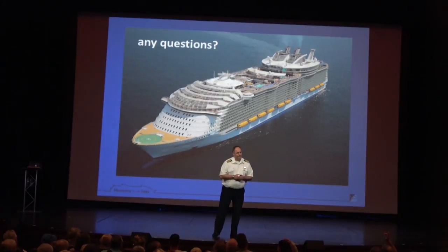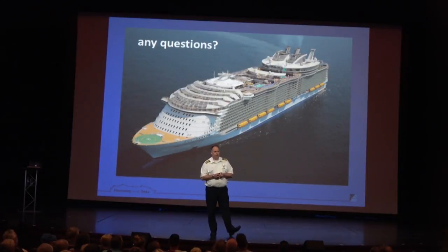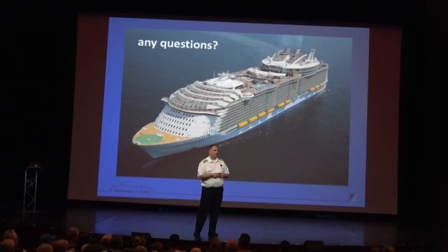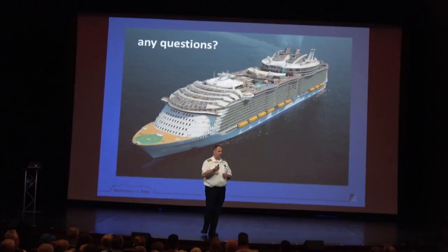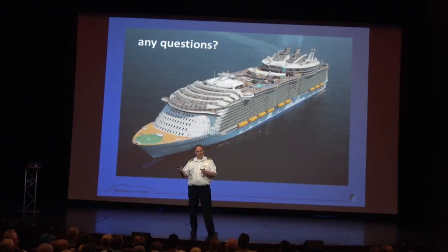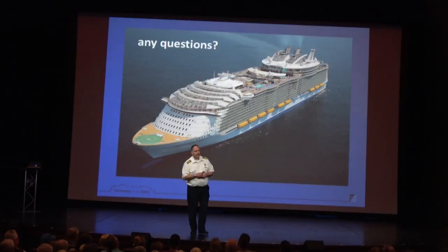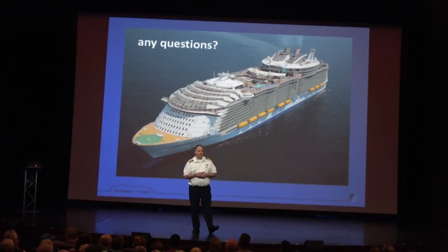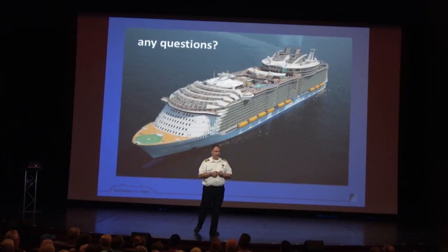And right now we have orders in all three yards that we continue building. In all three yards, we have orders for Royal Caribbean International. And of course, we have our sister brand, Celebrity, that are building in France, and we have Mindshift that is also being built in Turku. So we are using all of it.